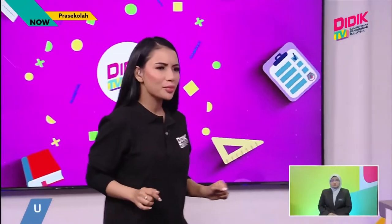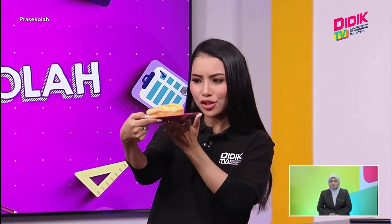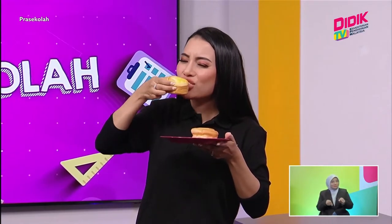Oh, something smells so yummy. Oh, wow. It smells so nice. I can smell it with my nose. I can even see the colors and the textures with my eyes. I can even hold it with my hand. And I can even eat it with my mouth. So delicious.